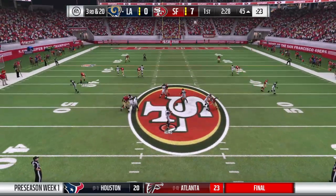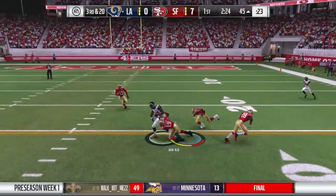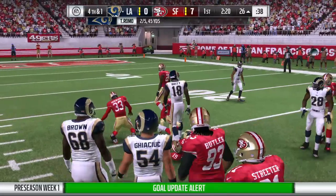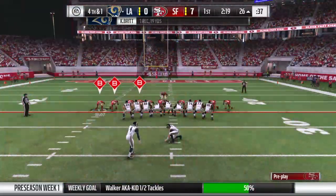Third and long here. It's Romo. And the catch made by Kenny Britt. And he'll be a little shy of the 25 here at the 26-yard line. 19 yards there on the pickup. And that'll bring up fourth down.